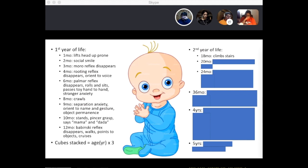Correct. Climb stairs. And then at 20 months, what do we have? Between this one and 24, when do they start eating? Feeding. Correct. Feeding self with fork and spoon here at 20 months. And then at 24 months, or for us who just like to think 2 years, kicking a ball? Yep, they can kick a ball.